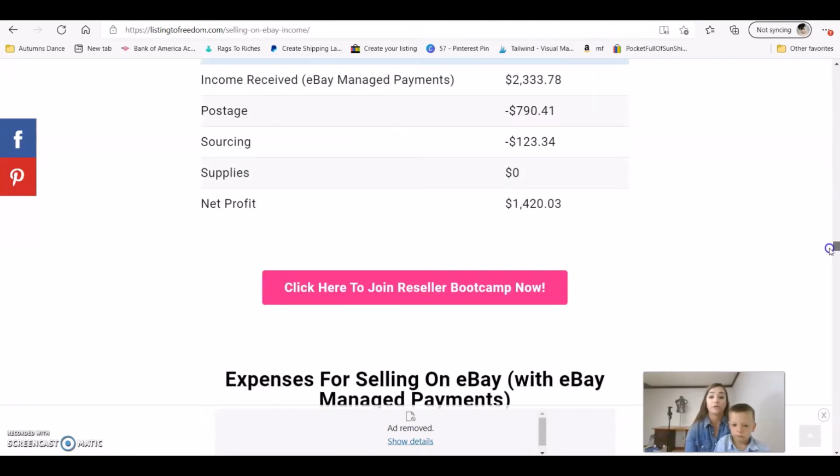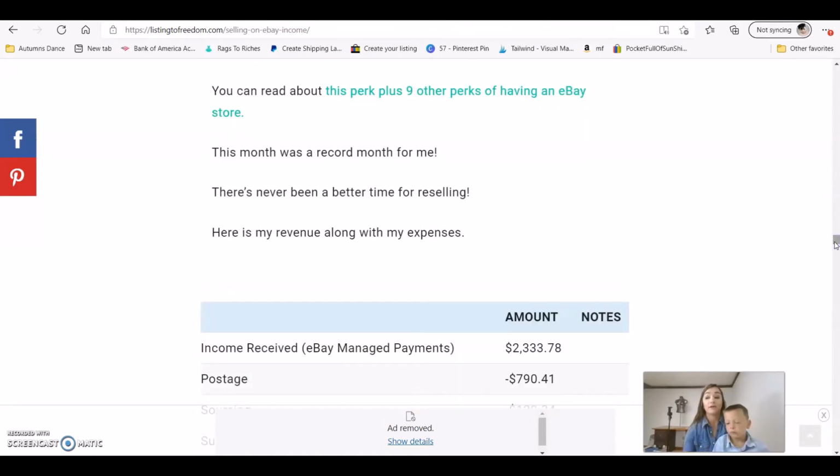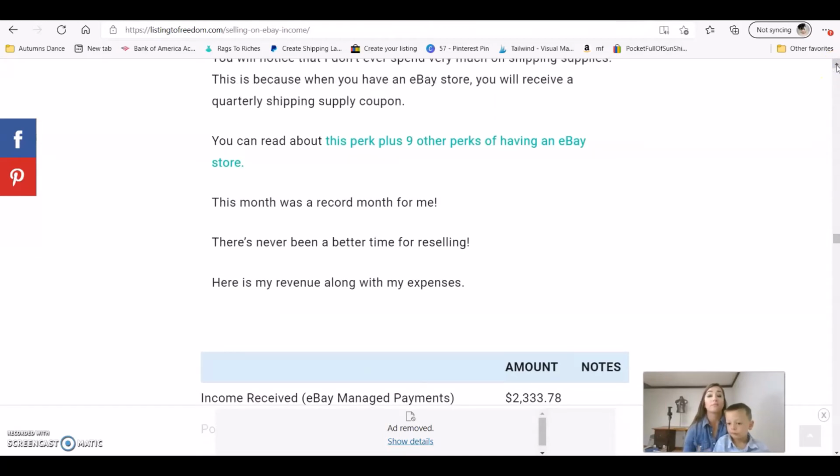So back up to the current month that I'm reviewing, and this is the month of May. I did only have sales on eBay, like I mentioned. And so that's my one income that you will see here is from eBay Managed Payments. Now with eBay Managed Payments, that money is coming straight into my bank account. It has the eBay fees already taken out. It has any listing fees, final value fees, promotion fees. It even has my store fees taken out of it. So that's why you won't see those items listed as expenses in my expense report.